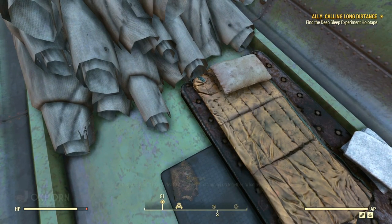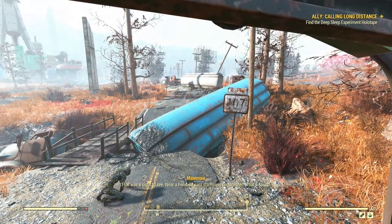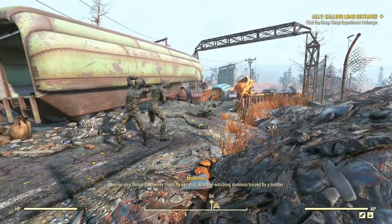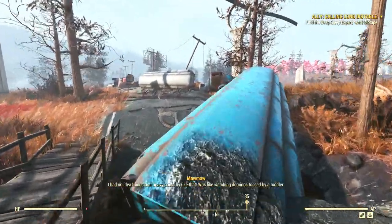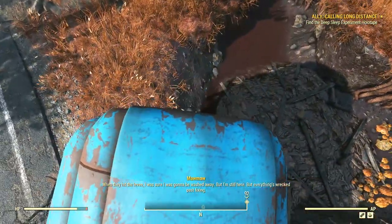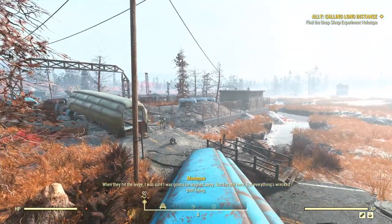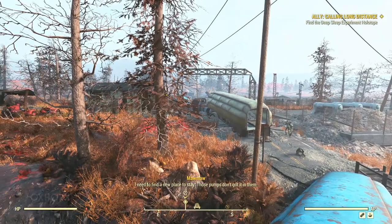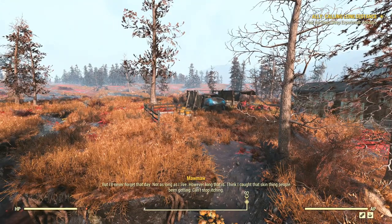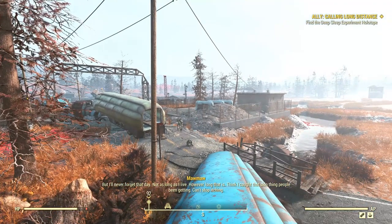Well, that was a sight to see. Near 100 cars slamming on together. What a sound. I had no idea things that heavy could fly like that. Was like watching dominoes tossed by a toddler. When they hit the levee, I was sure I was going to be washed away. But I'm still here. Everything wrecked past fixing. I need to find a new place to stay. Those pumps don't got it in them. But I'll never forget that day. Not as long as I live. However long that is. Think I caught that skin thing people been getting.